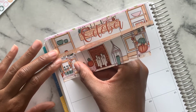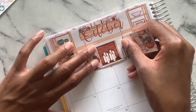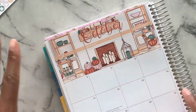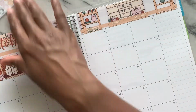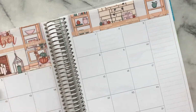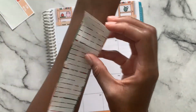But yeah, if you use a kit for planning out the months, what kit are you using for October? And another question in regards to that is, are you going fall or are you going all out Halloween? Because I did see a lot of Halloween kits. I'm just going to do the sidebar next. Yeah, are you going full out Halloween? Because there's a lot of October Halloween kits.